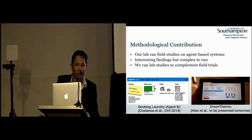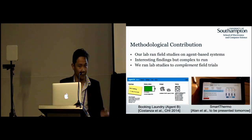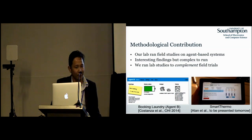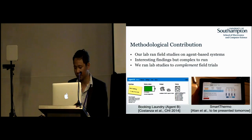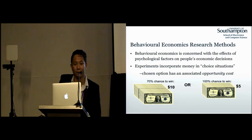Notwithstanding the importance of field trials, we were interested in using lab studies to complement this type of evaluation. A particularly challenging aspect of that is ecological validity, right? Lab studies have low ecological validity. And so we looked at different research methods that we can incorporate in our study to increase the ecological validity of lab studies. In particular, we looked at behavioral economics research methods.